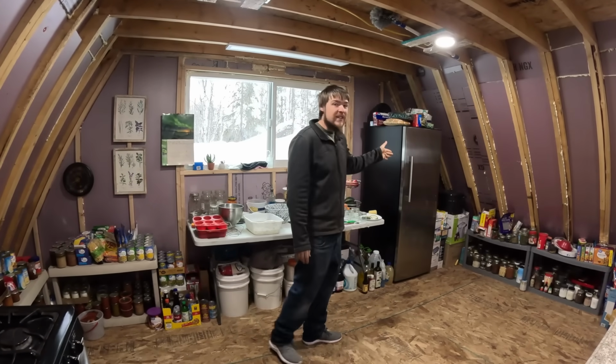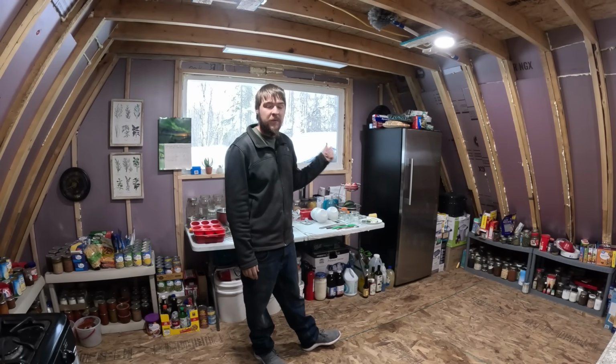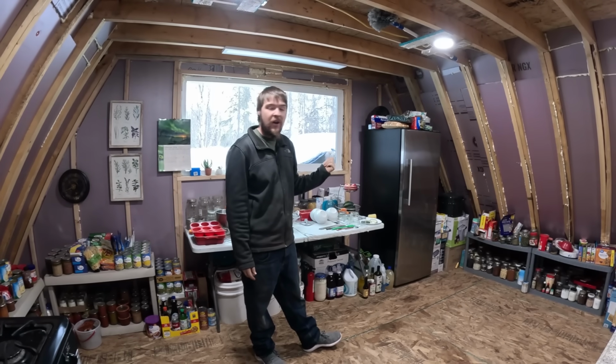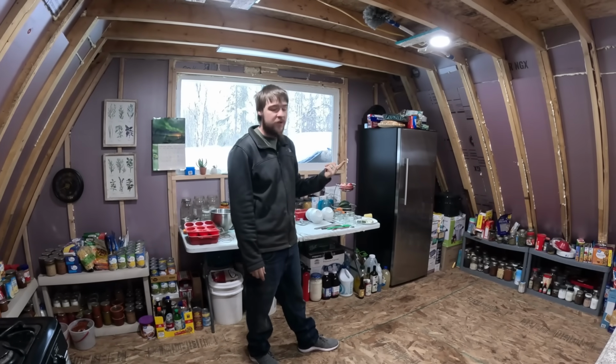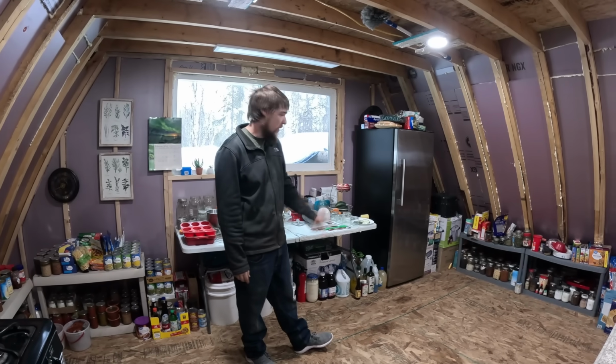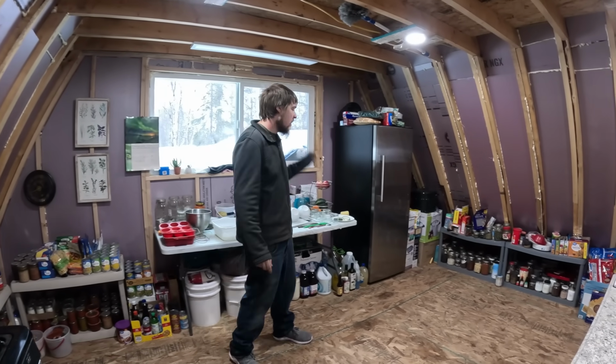The refrigerator, this is electric. It does draw quite a bit. When we got that plugged in, it took about half a day off of our battery life for our solar system. So we do have to charge it a little more often because of it, but we are happy with it. It's a bit smaller and fits everything we need.